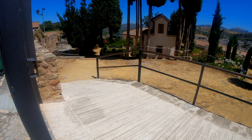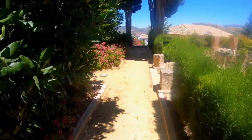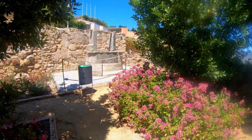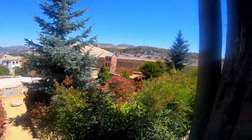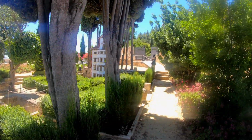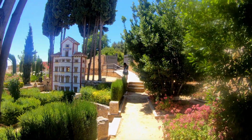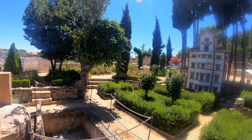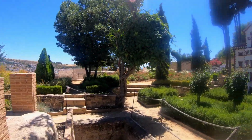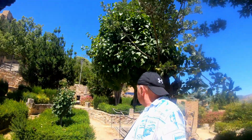Look at this one, look. Coming down. It's a nice little garden, Jane, look. Come on. Flowers over here, look, you love this. Pretty little area, and it's also a pretty little picture from there, isn't it?